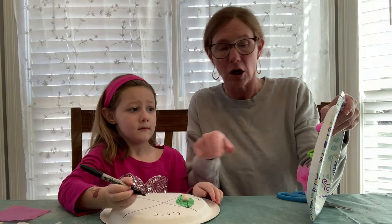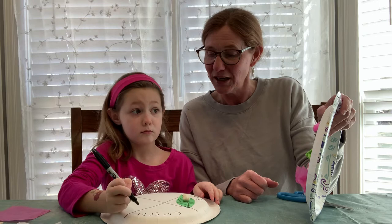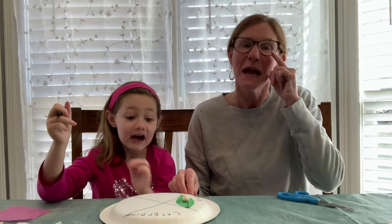R. P. I. L L. Two L's. A. A. R. Good girl. And it's so important to let your child have that independence and the excitement of doing things by themselves and being successful.